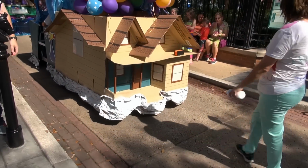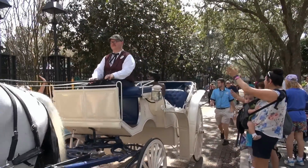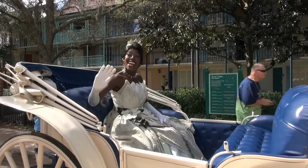Well, I remember that when the Up House won the Fort Wilderness Golf Cart Parade, you wanted it. And we could have had it. I know. We could have taken it away. We were offered it, but we declined. We had no room. I was sick, or else I would have had us try to take it home.